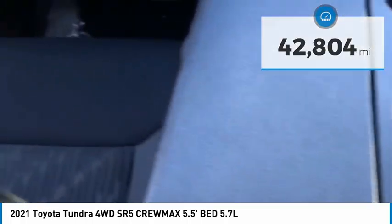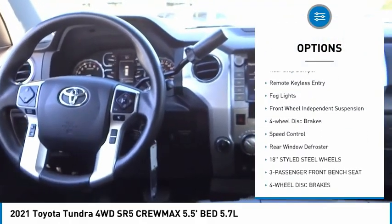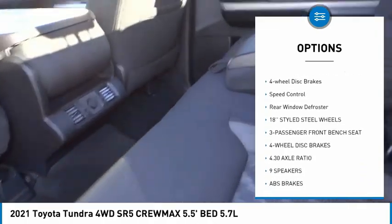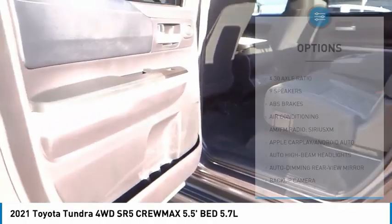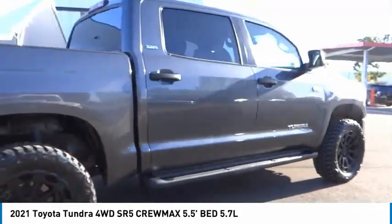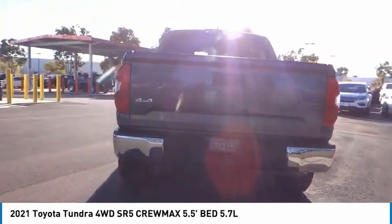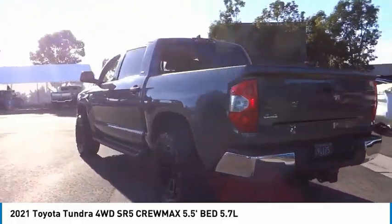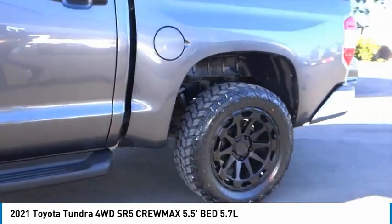Here are some of this vehicle's great options: electronic stability control, brake assist, traction control, rear step bumper, remote keyless entry, fog lights, front wheel independent suspension, four-wheel disc brakes, speed control, rear window defroster. If affordable style and reliability are what you're looking for, this vehicle couldn't be more perfect. Drive it today.